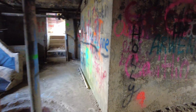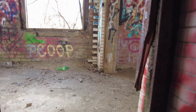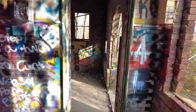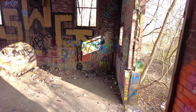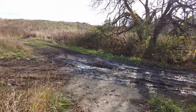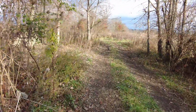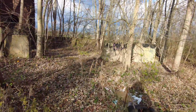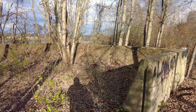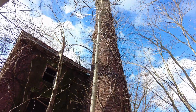So now let's actually walk up these stairs. And I'm going to take a walk outside here real quick. So here we have the chimney area. For some reason there's kind of a concrete wall around this. But here we do have the chimney, which I imagine would have been where the steam escaped from.